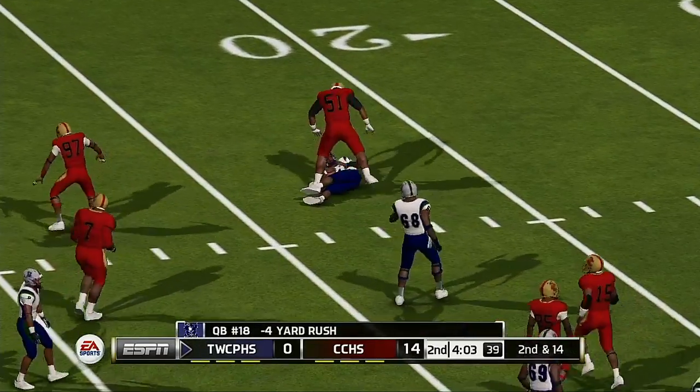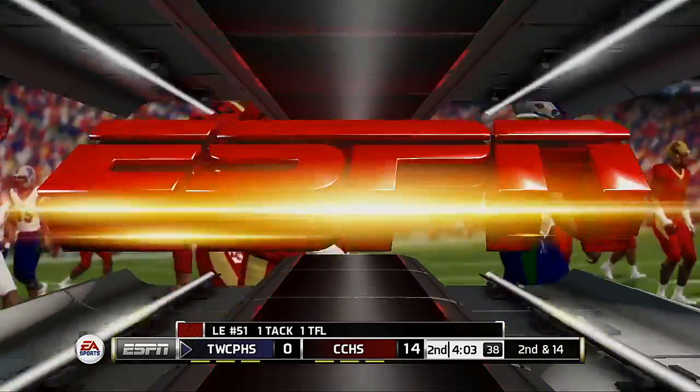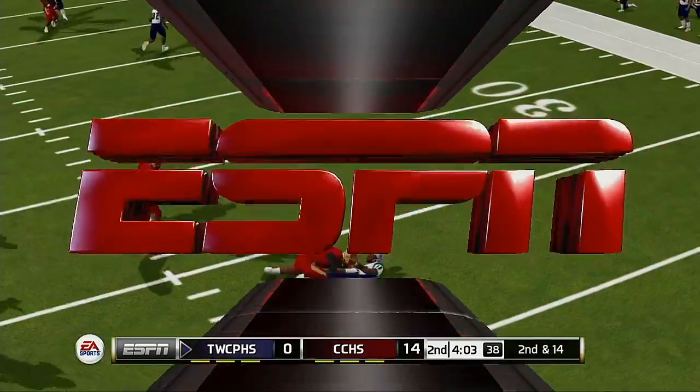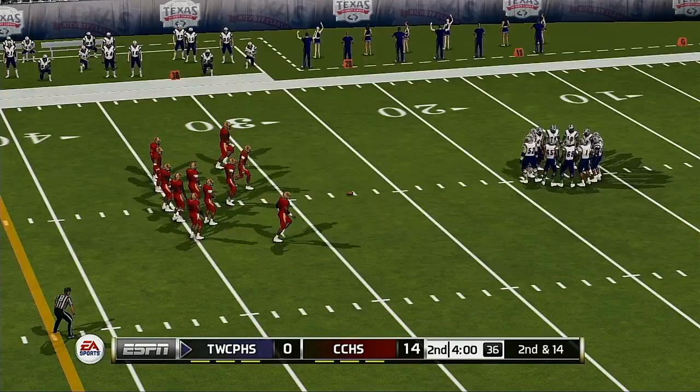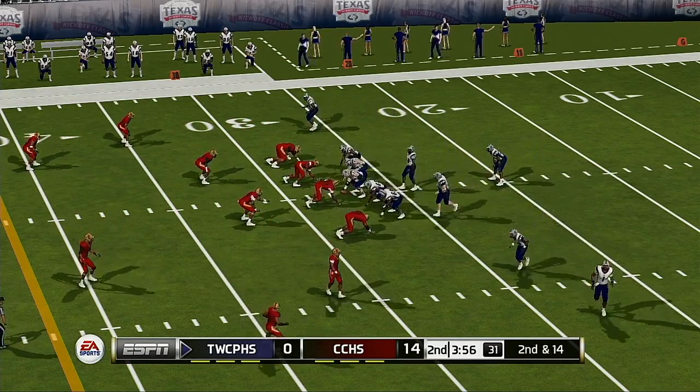And they got to him before he could get back to the line. Where in the world was he going on that run? Well, that's a good question. I thought for a while he got his directions messed up. It's second down now and 14 to go. Ball on their own 27.